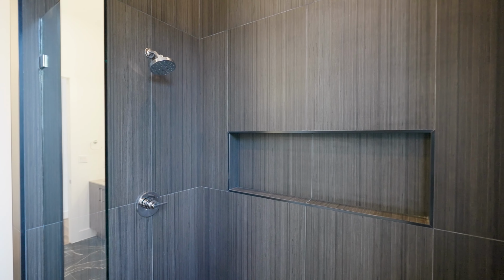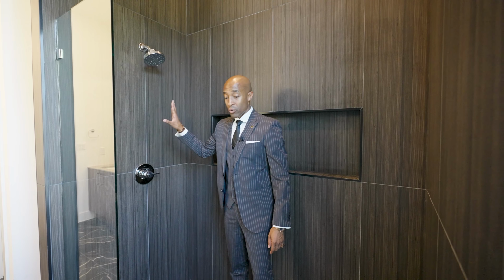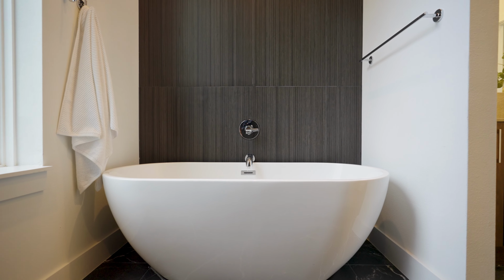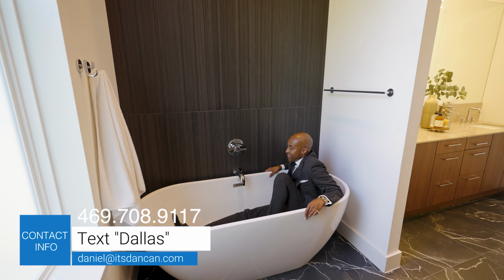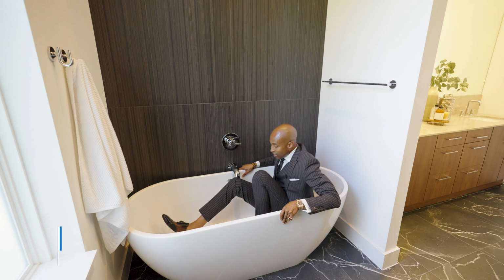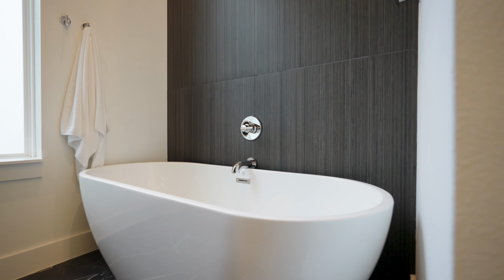An oversized shower. Guys, check this out. If this isn't a sexy shower, I don't know what is. I'm loving this textured tile. It really gives it a modern look. Nice deep soaking tub. This is going to pass the Dan Can test. I can tell. Yes, it does. This is a very deep tub, huge tub, so I love that. And I love the designer slate tile for the flooring.